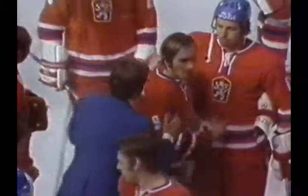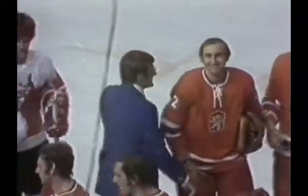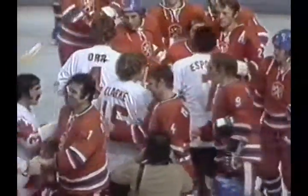Le but de l'équipe du Canada, marqué par le numéro 27, Darryl Sittler. Avec l'aide du numéro 15, Marcel Dionne, et du numéro 12, Lanny McDonald, à 11 minutes 33 secondes. Team Canada's goal scored by number 27, Darryl Sittler, assist number 15, Marcel Dionne, and number 12, Lanny McDonald.